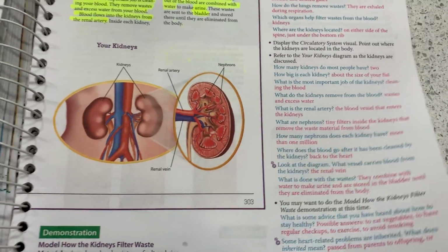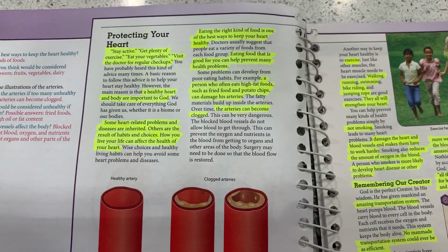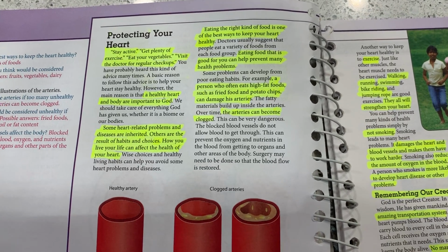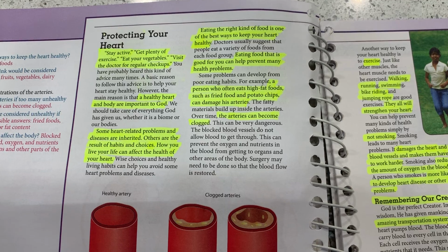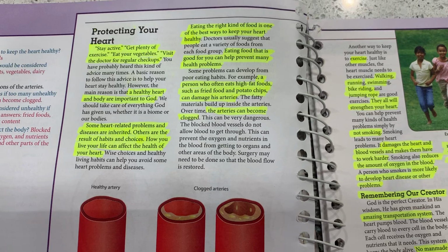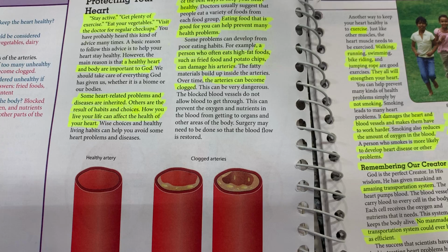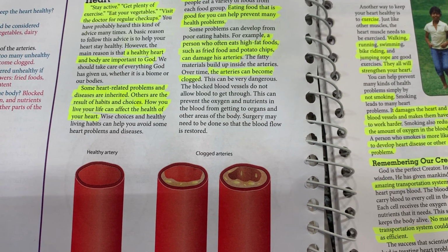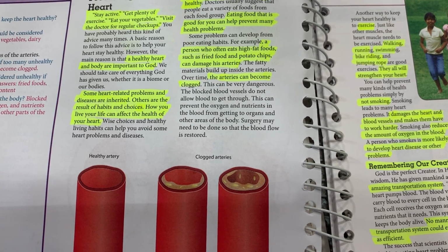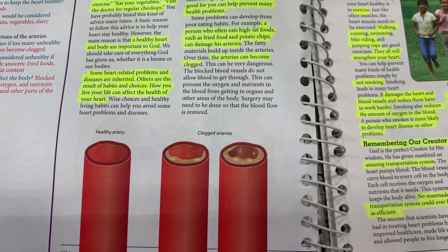Okay, let's flip our page to 304. So this is just going to end up your chapter. It's talking about protecting your heart and staying healthy. So it says, these are quotes you've probably heard: stay active, get plenty of exercise, eat your vegetables, visit the doctor for regular checkups. A healthy heart and body are important to God. There's heart-related problems. Some of them are inherited, but there's many of them that your habits and choices, even when you are young, can affect the health of your heart.